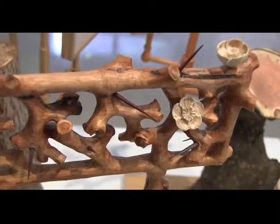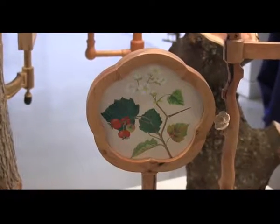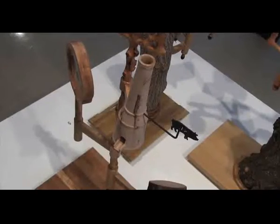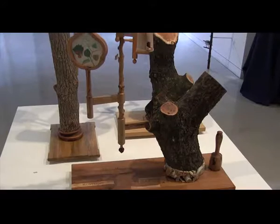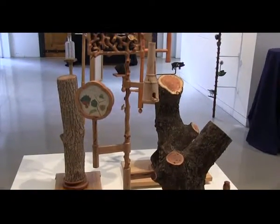The hawthorn, I found out that the word haw means hedge. This top component is this hedge form with the thorns in it. A little blast furnace with a little iron pig on it with Fe, which is a symbol for iron. Hawthorn burns so hot, you didn't need to add oxygen to melt iron. So that's why there's a little furnace there.